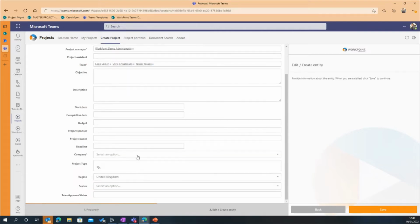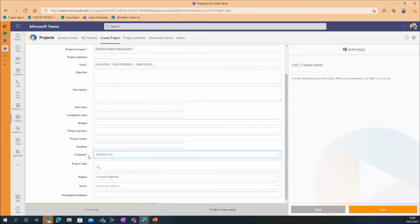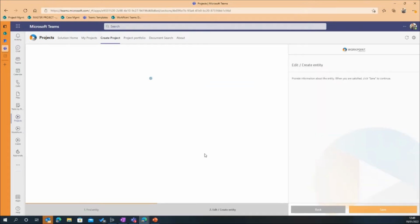And then the only other bit of information, and this is all configurable to say what information you want to capture about a project. When you create one, you may actually only want to capture literally the project manager and the team, and then update the information as you're running the project. But I can say, okay, the company or the customer in this case is Builder. So I can click save there.